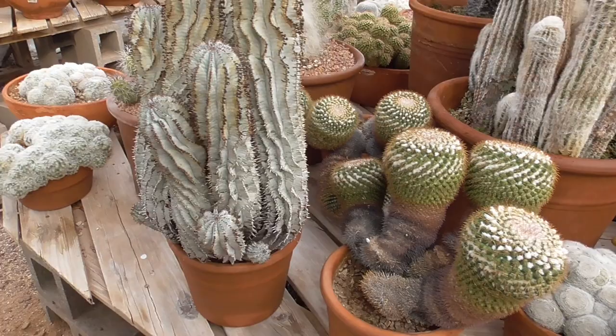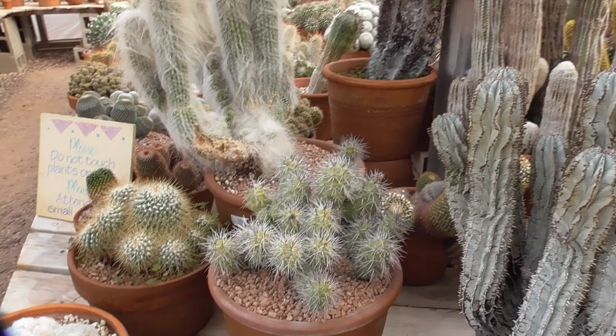Okay, I hope you enjoyed that tour of their showroom. Actually, it's their propagation greenhouse. Incredible, right?